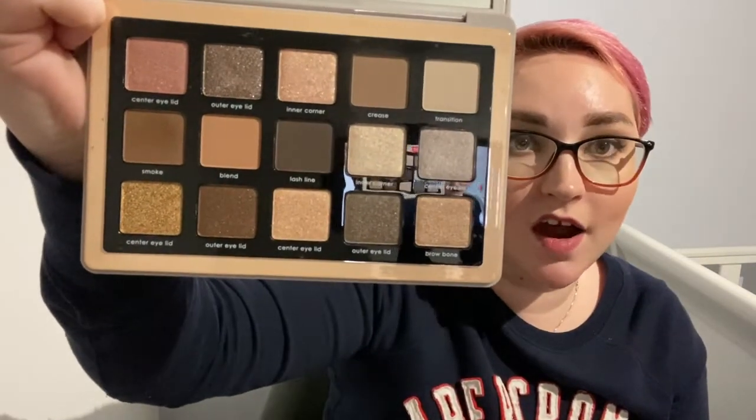I got two around about the same time, but one I'm going to talk about later. Actually, they both could be interchangeable at this point. So my newest technically is this Natasha Denona Glam palette. I love it. It is a cool toned eyeshadow palette. The shades are fantastic. I used it once so far and I really like it.